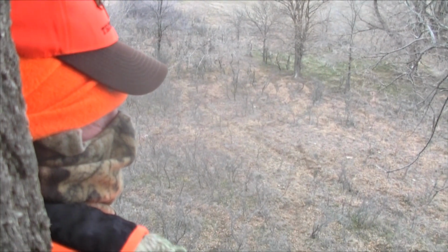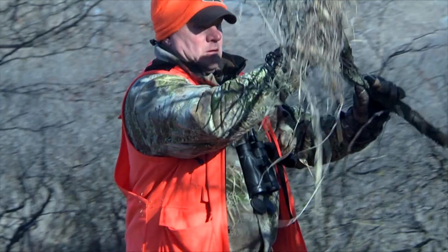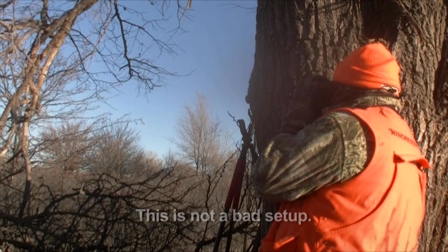And so I said, we got to get down and set up a ground blind. We did, we got down. I used some plum bushes that we broke off, and I used a lot of limbs. A leopard hunter in Africa would have been proud of this. This is not a bad setup.